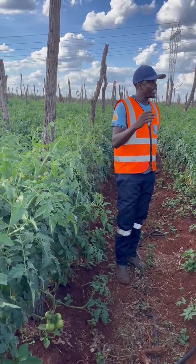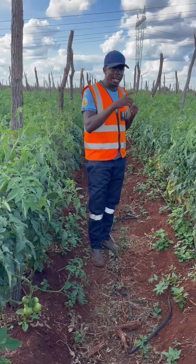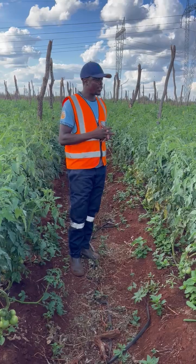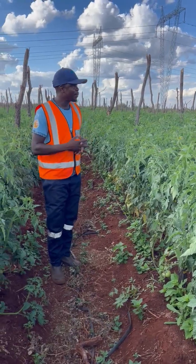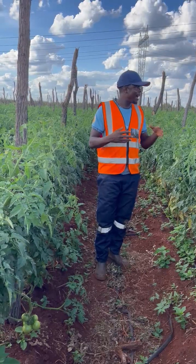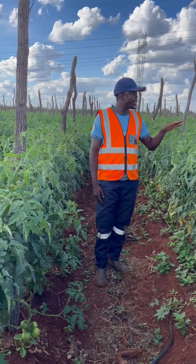When it comes to tomato production, what is most important is the issue to do with major elements. What are the major elements required in tomato production? Just like any other crop, of course, it is the NPK: nitrogen, phosphorus, and potassium. Apart from that, you also want to look at other trace elements that are very much important, as well as the micro essential elements that I have mentioned.